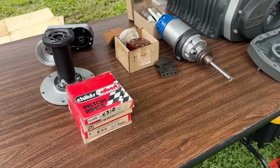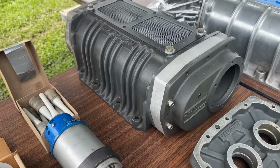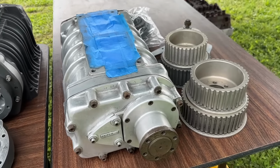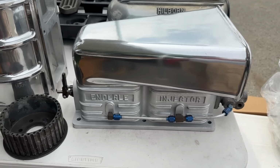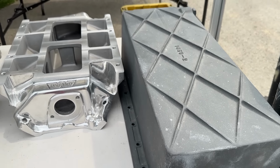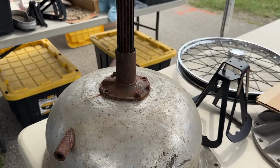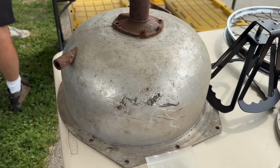We got a brown cap for a magneto, got another magneto sitting there, magnesium blower case, another blower case, blower pulleys, including a magnesium one sitting there. There's just so much good stuff to prowl through at the swap meet. This Enderle injector setup is beautifully restored. Sitting next to it is a Hilborn 2-port setup. That's more like the 1950s. And again, this vendor had all sorts of really high-end parts. Magnesium oil pan, magnesium Kraeger intake manifold, a really cool clutch can that looks like it was handmade back in the day. So many good pieces.